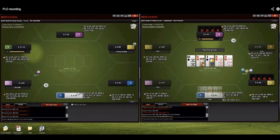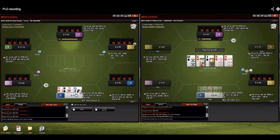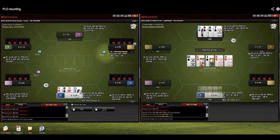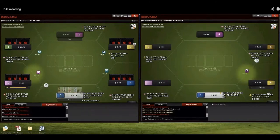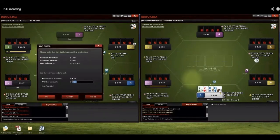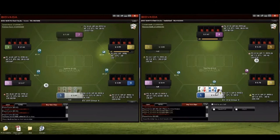Someone types up. And 5-8-3 queen. We will fold that on the button. Not worth any raise. Not worth calling with a hand like that. Oh, I didn't show his cards. That's good. 7 deuce king queen. We'll fold that from the big blind.